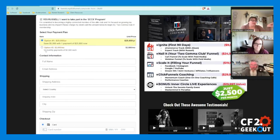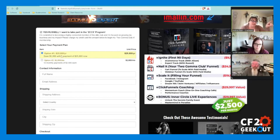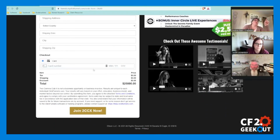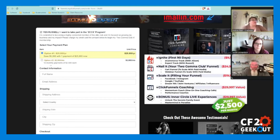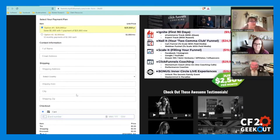We did an analysis of this page too, right? Things like highlighting the recommended one, that's the CF Pro Tools that they brought in now, which is fantastic. The select your payment plan, that's a CF Pro Tool, right? I don't know if they offer Stripe and credit card in this one, probably not, because ClickFunnels doesn't do PayPal. Which, thank goodness, I hate PayPal. It's the worst.